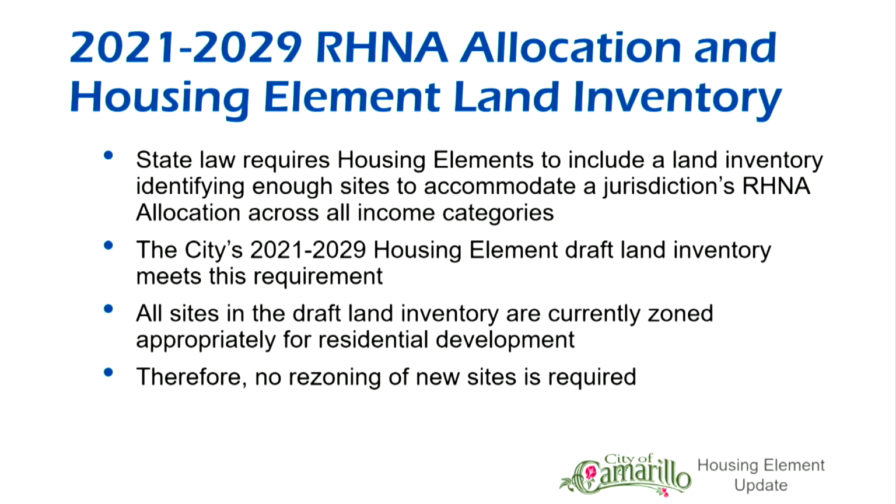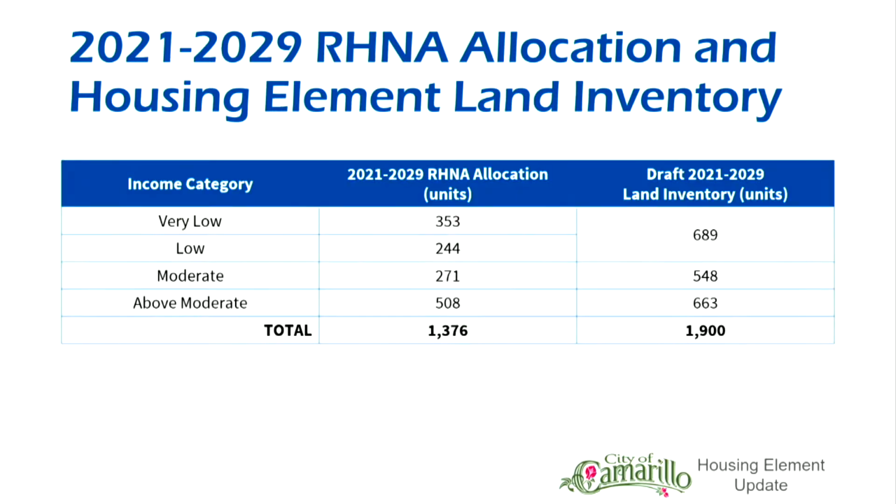The good news for the city is that all the sites in the draft land inventory are currently zoned appropriately for residential development, so no rezoning of sites is required. And as I'm going to show in just a minute, you have in your inventory about 1,900 units, so a pretty nice buffer beyond the minimum required to meet the RHNA.